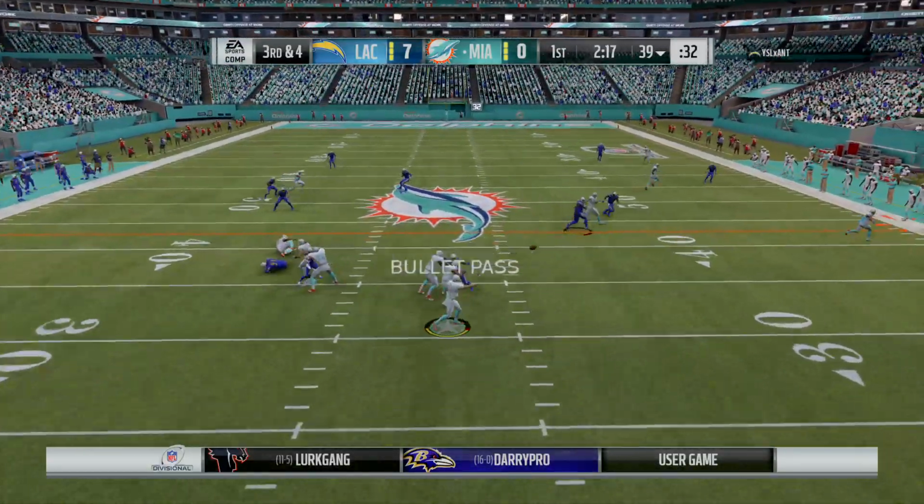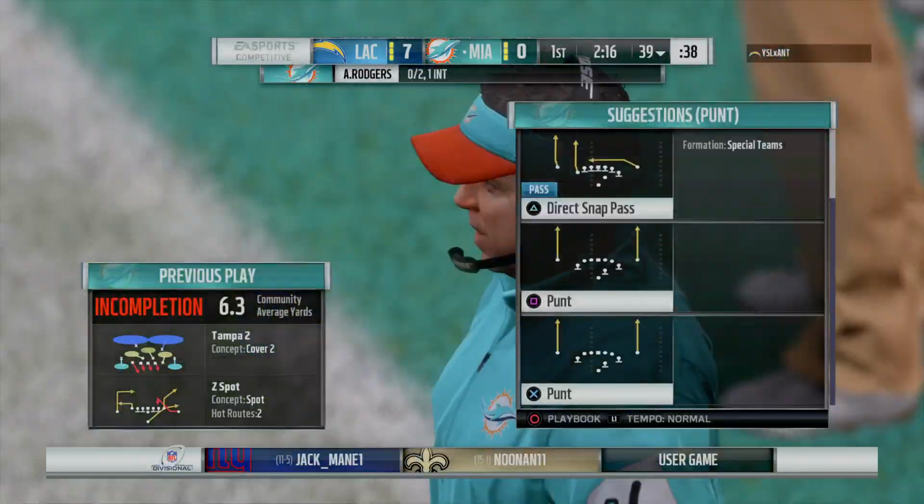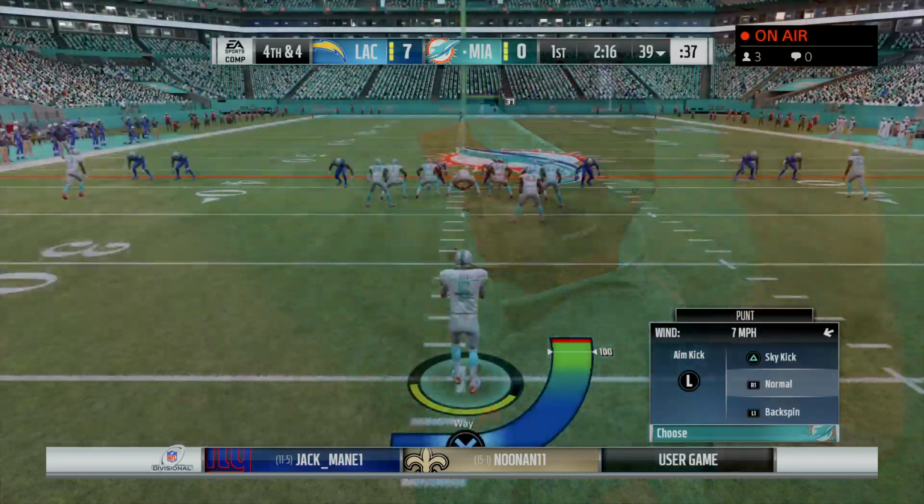Now it's Rodgers. And this is caught, but I don't think he stayed in bounds. No, he didn't. It's incomplete. The throw took him past the boundary, and it's 4th.